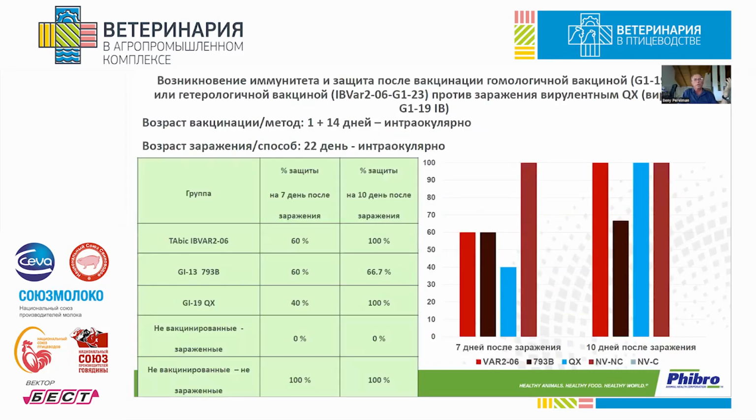Now, what we know now is that we also tested this vaccine compared to the vaccine that is genotype 119, the QX vaccine, applied twice. And as you can see here in the data, we got exactly the same level of protection when you vaccinate with a G119 QX strain or when you use the IBVAR 206. Apparently, the IBVAR 206 virus contains the most important epitopes that are in the G119 QX strain. So we get a very good protection when you use it normally or combined with the G119.